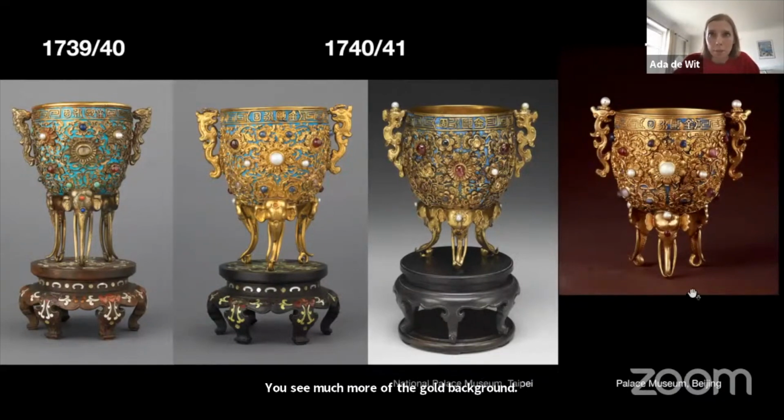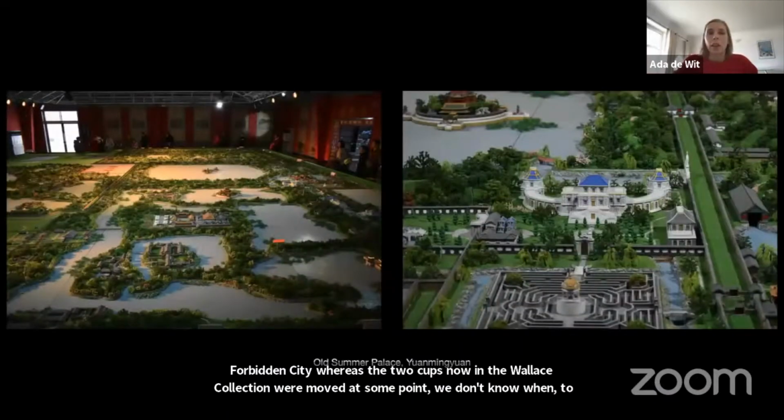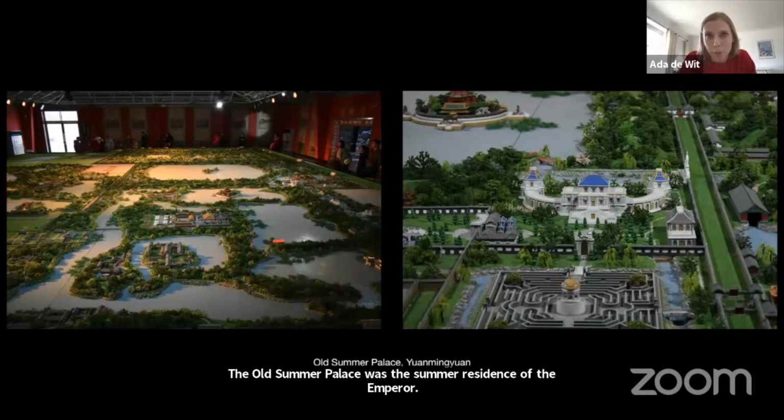Now, these 2 cups, the one now in Taipei and Beijing, they were in the Forbidden City. Whereas the 2 cups now in the Wallace Collection were moved at some point, we don't know when, to the old summer palace. The old summer palace was the summer residence of the emperor, and it was looted and it was destroyed by the French and by the British during the Second Opium War in 1860.